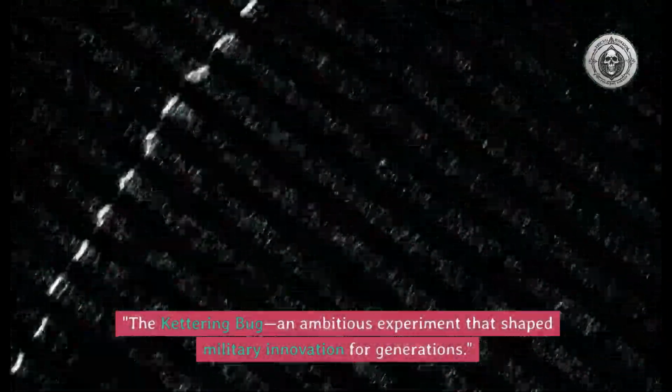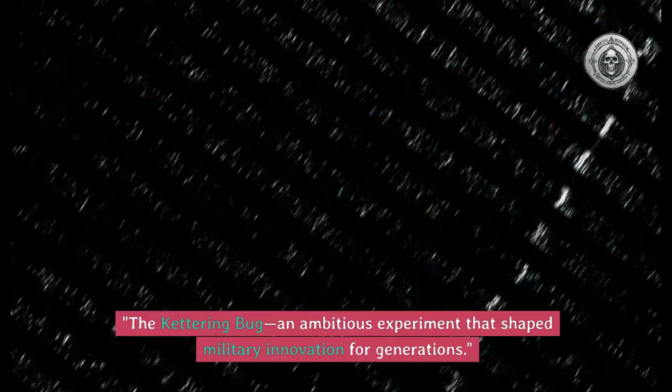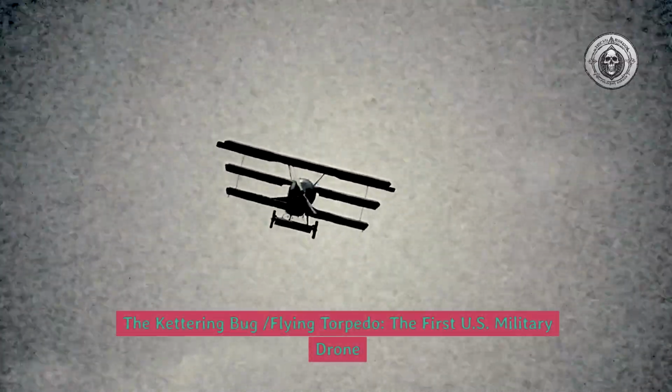The Kettering Bug, an ambitious experiment that shaped military innovation for generations. The Kettering Bug, Flying Torpedo, the first U.S. military drone.